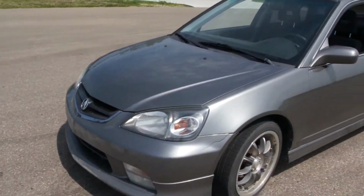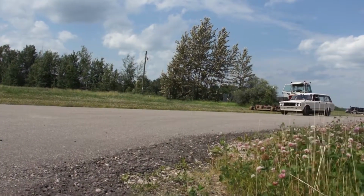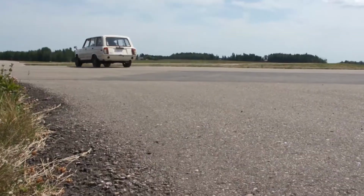Matt and the Acura turned in a good time of 1:27 and peak cornering Gs of 0.85. Excellent work by our slightly fancy Civic. Sean was chomping at the bit to push Ivan 2104 to the limit, and in spectacular fashion, he didn't disappoint.